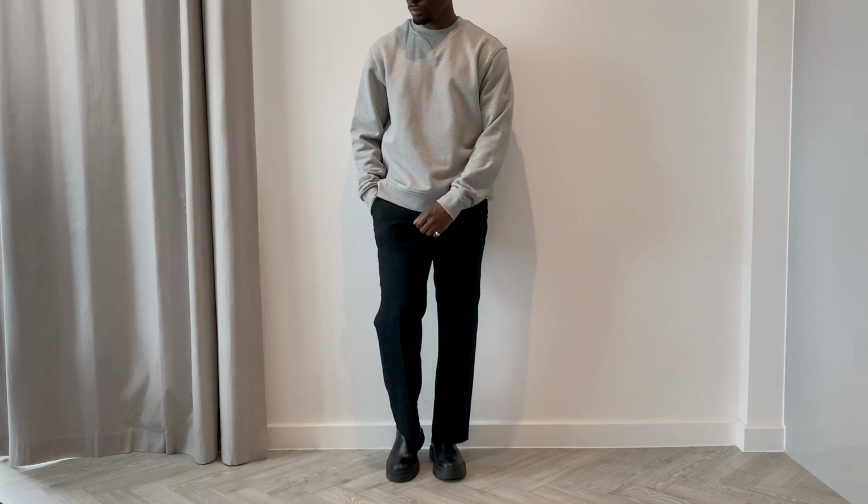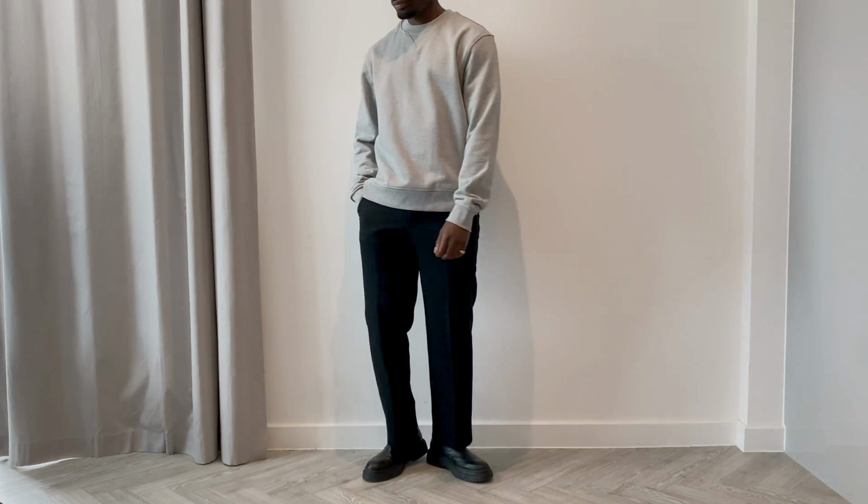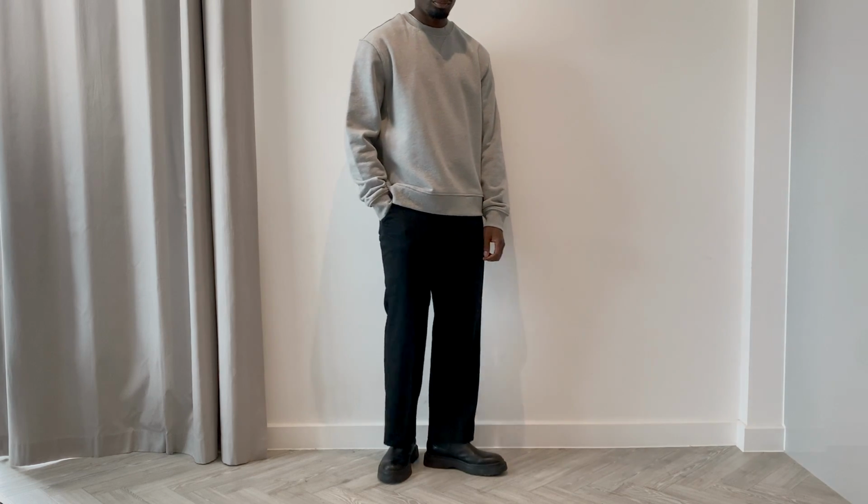Next item I picked up was this Faded Effect sweatshirt in the grey colour. Also think it comes in a few other colours, maybe brown and black, so make sure you check them out. And it came in at $45.99 and I copped it in a size large. I really like the sweatshirt for its quality.